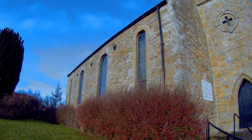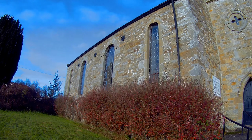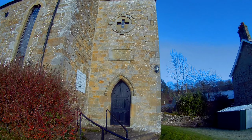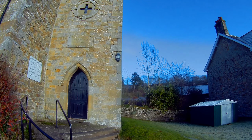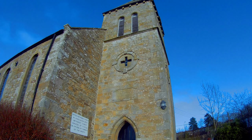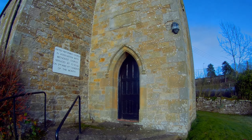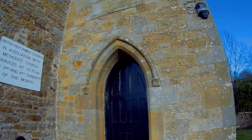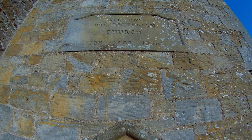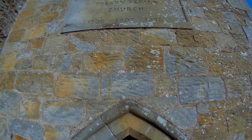This here is the United Reformed Church in association with the Methodist Church. It was built in 1807. It was originally the Falstone Presbyterian Church. The tower was built in 1876. Well, the plaque says 1709, so I'm not sure if there was an earlier church here.